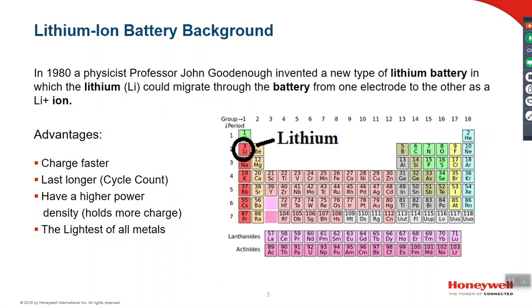It's the third element in the periodic table. Today we have our devices using lithium-ion batteries. If any of you is watching this on a laptop, you're probably using a lithium-ion battery. So in general, they're very safe. They do have quite a few advantages. They charge much faster than any other elements. They hold much more energy than the other elements in the periodic table. And at the same time, they can last much longer in terms of cycle count.